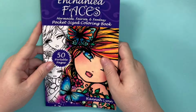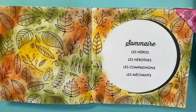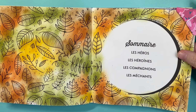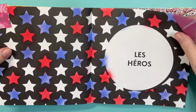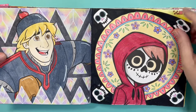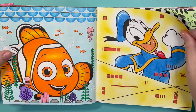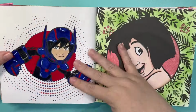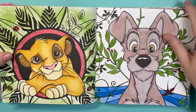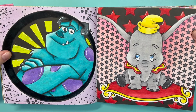Here we have Disney Portraits. I am basically done with this book. For this month, I did all of the title pages, so you'll get to see those. I used Distress Inks on all of them. I love this book. I would like to get another copy. Yes, I would. But I don't need one. Isn't he just the cutest? I just love Dumbo.